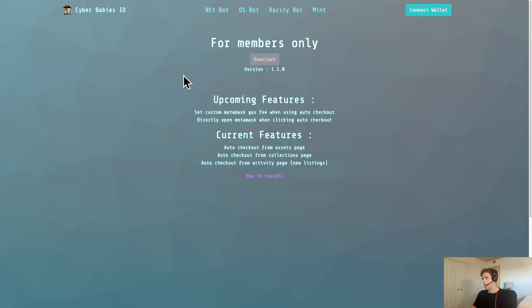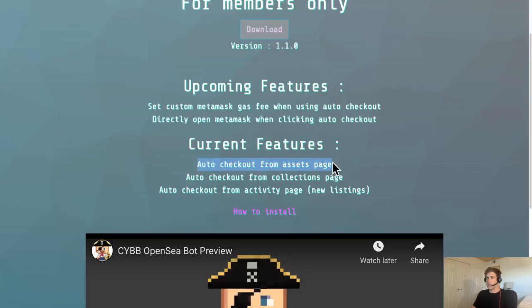Here it is. The current features include auto checkout from the assets page, auto checkout from the collections page, auto checkout from the activities page, so we can check out and buy NFTs from earlier pages rather than having to click in. Additionally, their upcoming features include setting custom MetaMask gas fees and directly opening MetaMask when clicking auto checkout.